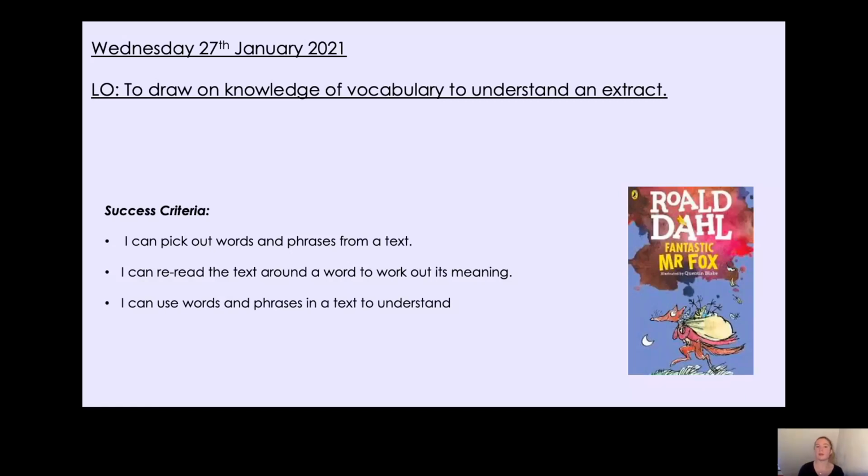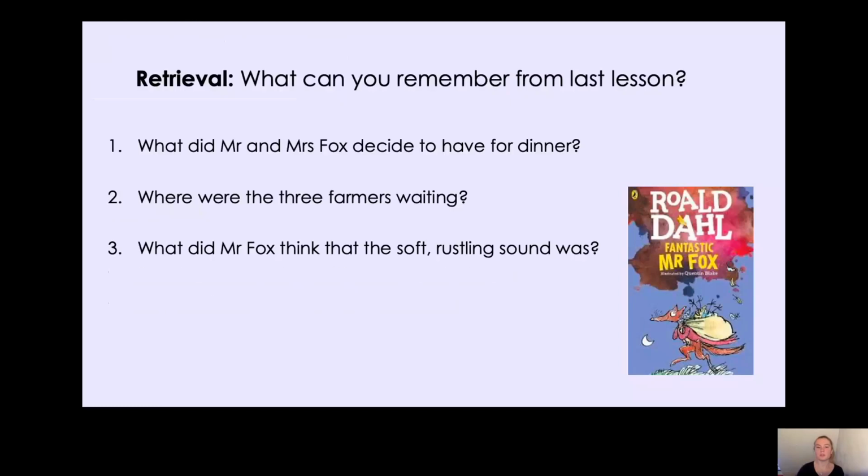Now, before we do that, I want to see how much you can remember from last lesson. Remember, we read the beginning of chapter 3, didn't we? So here are your retrieval questions for the beginning of chapter 3. Number 1, what did Mr. and Mrs. Fox decide to have for dinner? Number 2, where were the three farmers waiting? Number 3, what did Mr. Fox think that the soft rustling sound was? Okay, so if you need to, you can always go back and read the pages that I sent you last time to refresh your memory before you answer these questions. But if you can answer them from memory, that is also brilliant. Okay, so pause the video now and have a go at your retrieval questions.